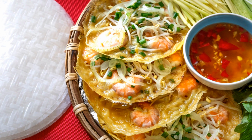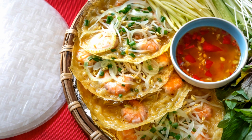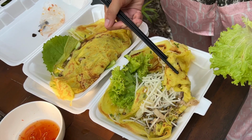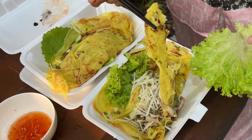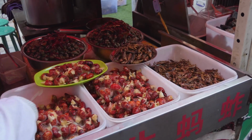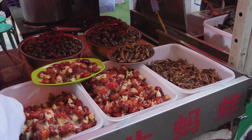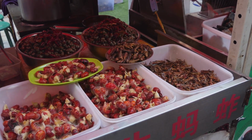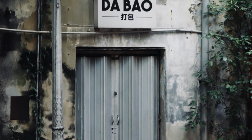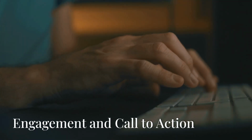After trying all these incredible dishes, I have to say that the most surprising and delicious one I found for $1 has to be the banh xeo. The combination of flavors and textures is just incredible, and it's a dish I'll be dreaming about for weeks to come. In conclusion, Vietnam's street food scene is all about value and flavor, and you don't have to break the bank to experience it. From banh mi to bun cha and from com tam to banh xeo, these dishes are a testament to the country's culinary diversity and generosity.